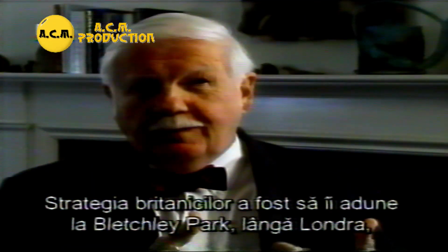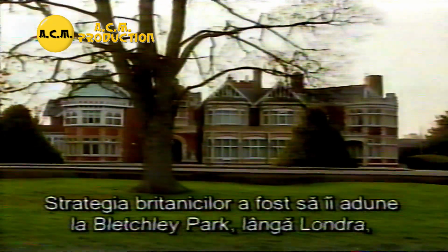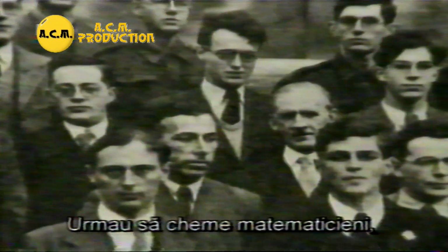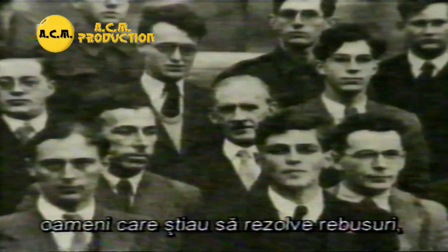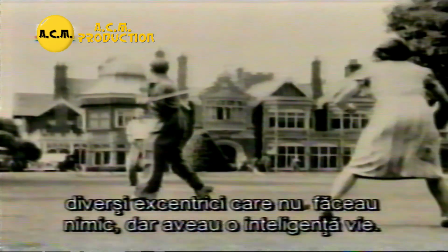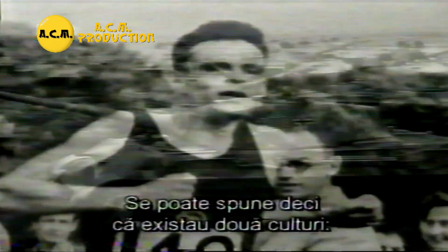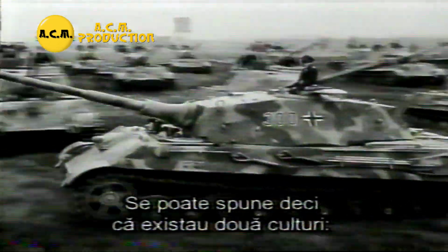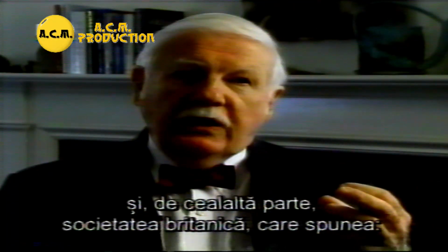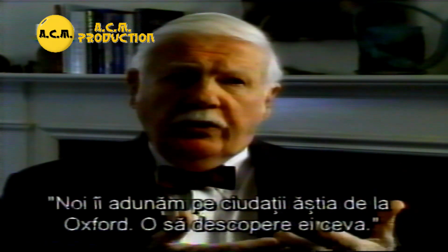The British approach is to gather in Bletchley Park, outside of London, everybody they can think of who might be able to contribute to code breaking. They're going to get mathematicians, people who know how to break the crossword puzzle in the Times. They are going to get daffy kind of people who are eccentric and wander around, but they've got good brains. So in a sense, you've got the two cultures, one of the machine that's distrustful of human beings, and you've got the British society saying, well, we'll get these funny guys from Oxford together, and they'll come up with something.